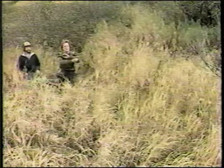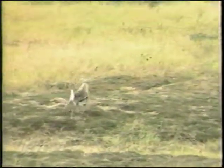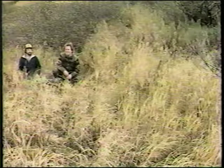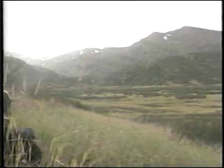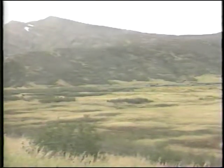See if I can wave him in. Hey, come on in, fella. Over here. Hey. There he goes. I don't think he liked that idea too much, did he? Well, I guess he's a little too close. He's coming right down across the mountain here. He's just going to cut right across that valley, looks like.